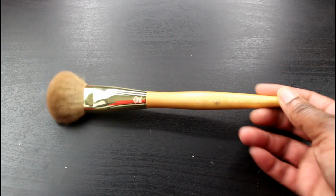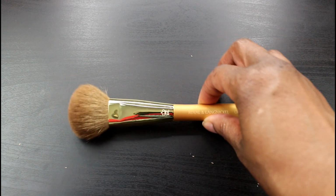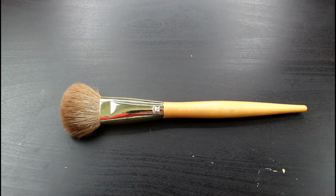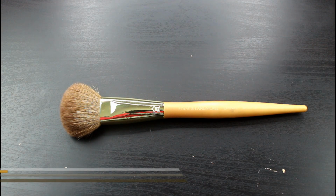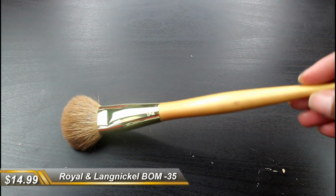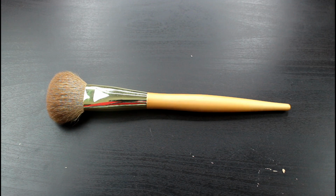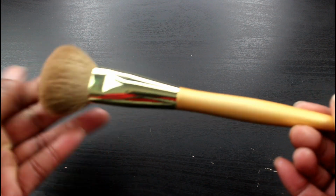Okay, we got some more to go. This is the newest addition to my collection, and you've seen it in a recent video. I don't remember which one, but I think it was my recent Get Ready With Me video. This brush is from Royal and Langnickel. It's the Omnia BOM 35 contour brush. You can purchase it for $14.99 on the Royal and Langnickel website. This is a natural hair brush for $14.99.